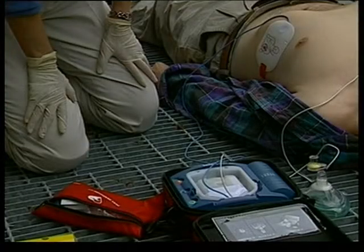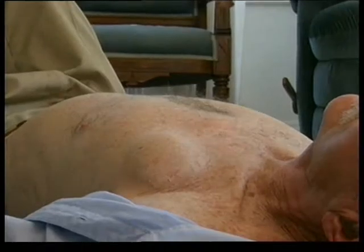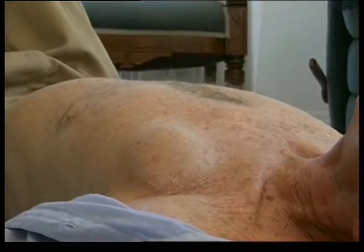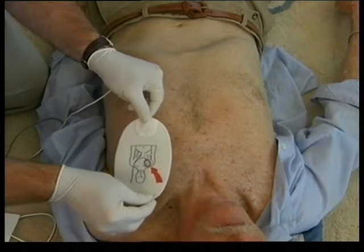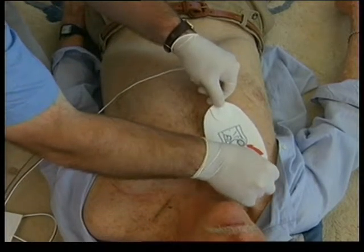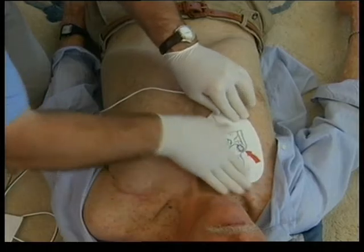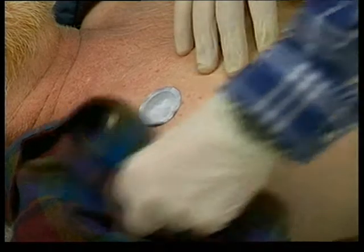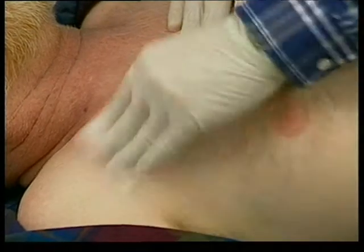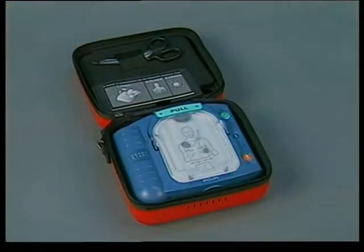Take care not to allow the pads to contact the metal surface directly. Patients who have implanted pacemakers or defibrillators can be treated with the HeartStart. The defibrillation pad should not be placed directly over an implanted device. A noticeable lump with a surgical scar should indicate its position. Peel away any medication patches from the patient's chest in the areas where the pads are to be placed. Then remove any remaining residue from the patient's skin.